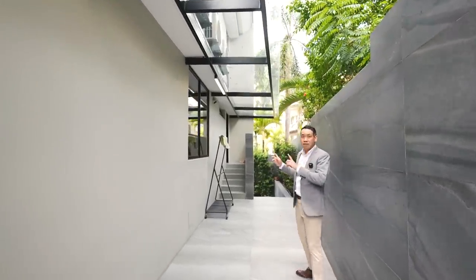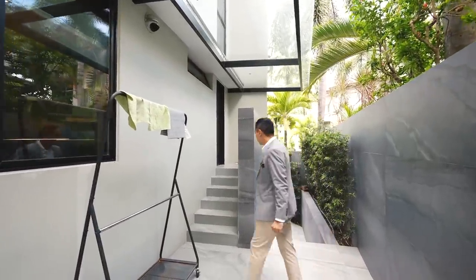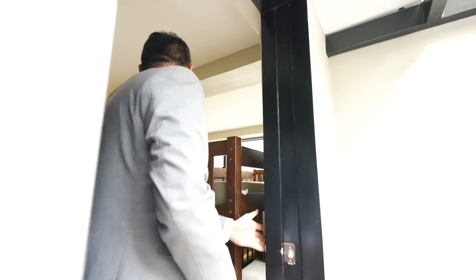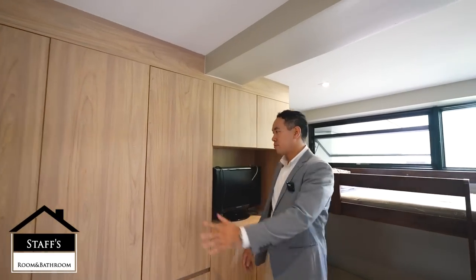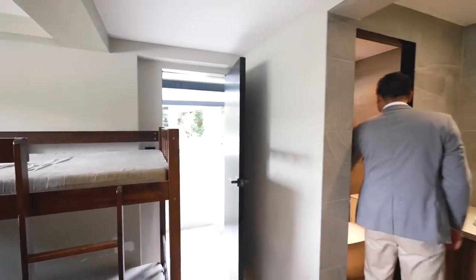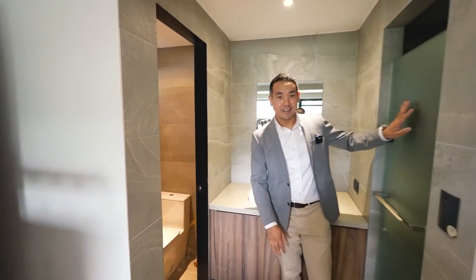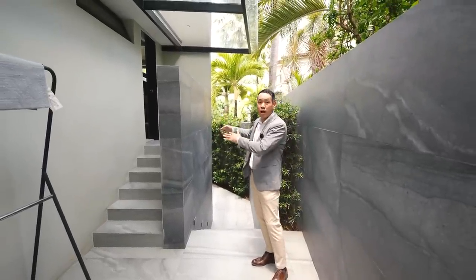Now let's take a quick look at your staff quarters, because if you have a house of this size, it's important that your staff also has proper accommodations. So we have four bunk beds here and plenty of storage, even a flat screen television set. You have a shower area and then a bath space also on the other side. Here, you have a water closet and then a shower area. On this side, you have access towards the driver's quarters at the front of the house, which also has its own bathroom. Okay, let's head back in.